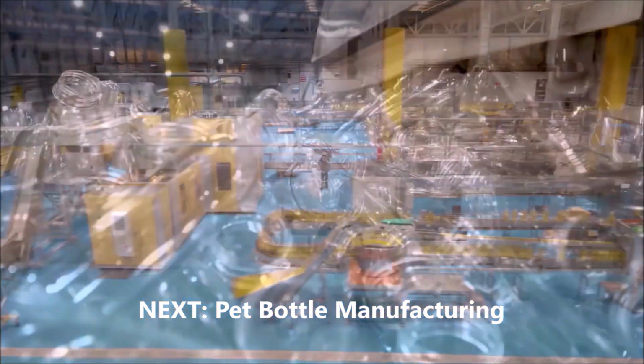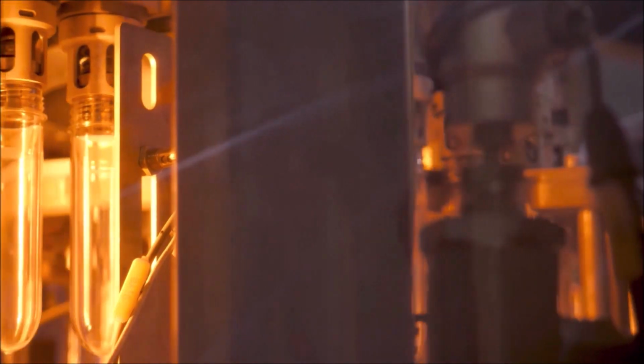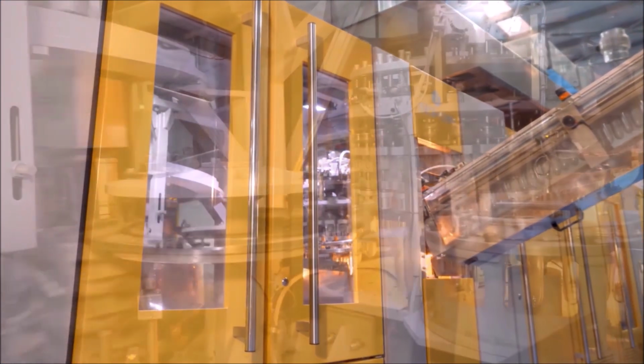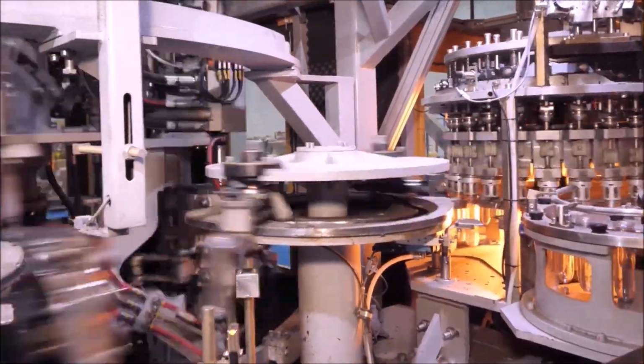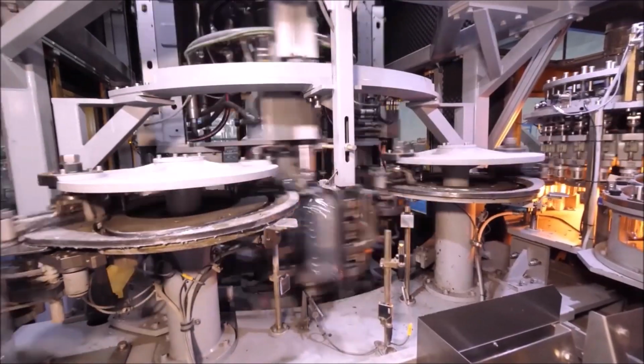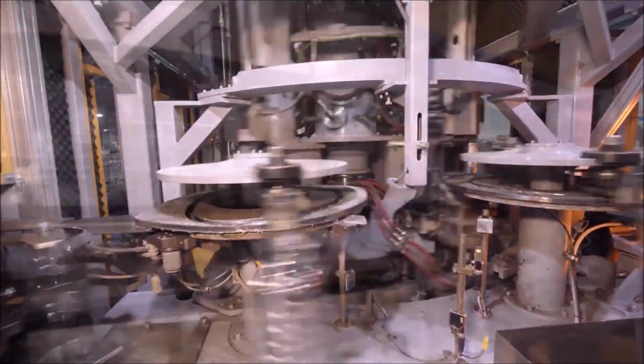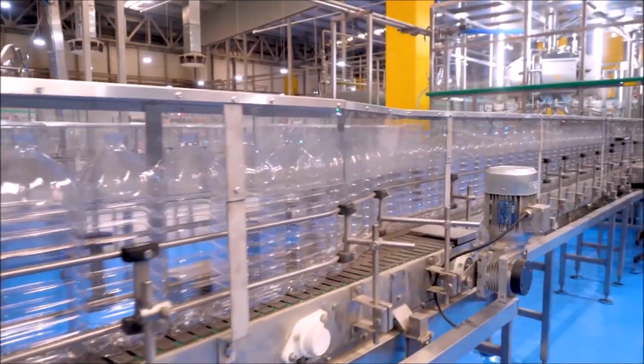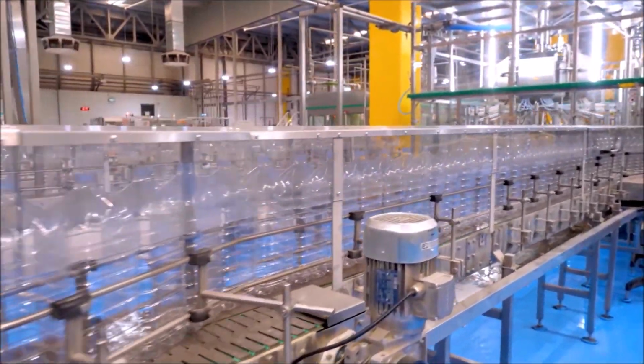The first step in bottle manufacturing is the production of PET preforms. Preforms are small, tubular shapes that will be stretched and blown into the final bottle shape. Most sunflower oil manufacturers buy these preforms to turn them into the bottles by stretch-blow molding. Stretch-blow molding machines are used to turn the PET preforms into finished bottles. This process involves these stages: preform heating, stretching, blowing, and cooling.